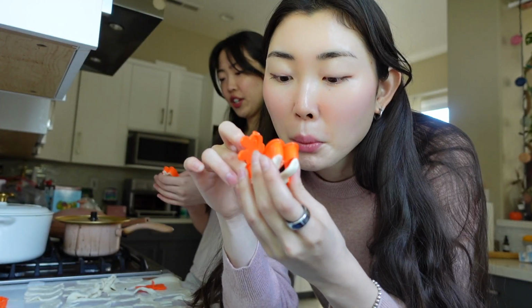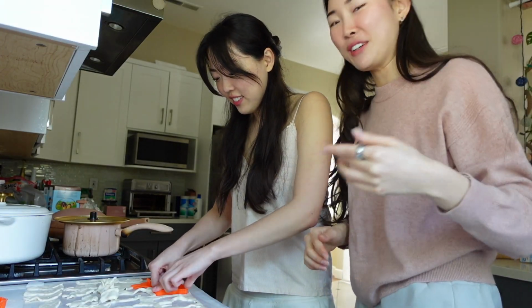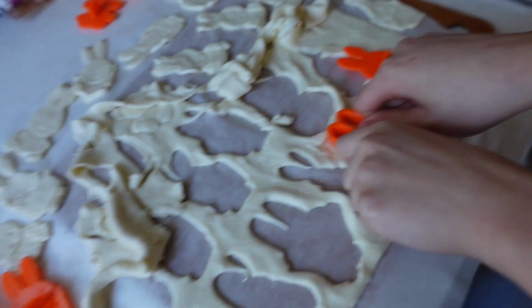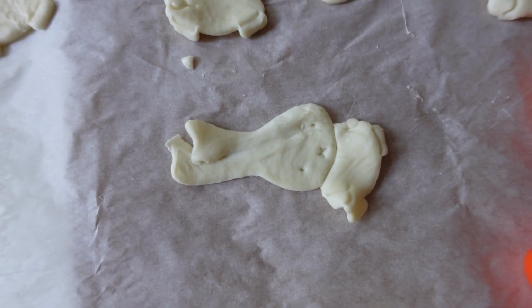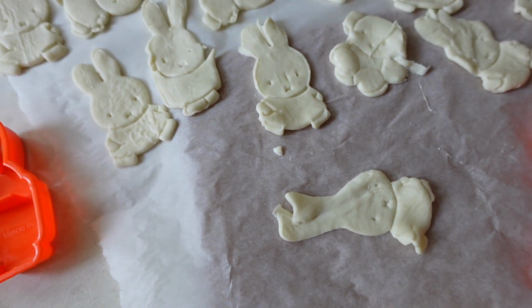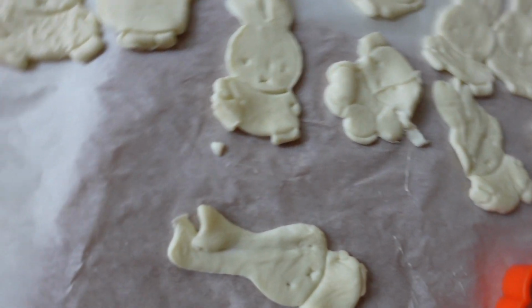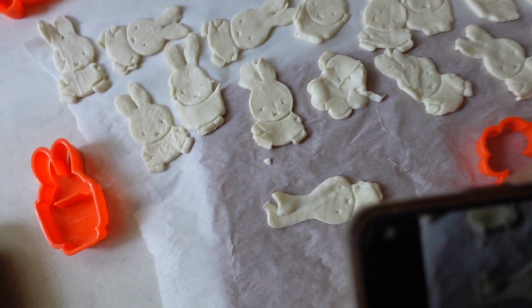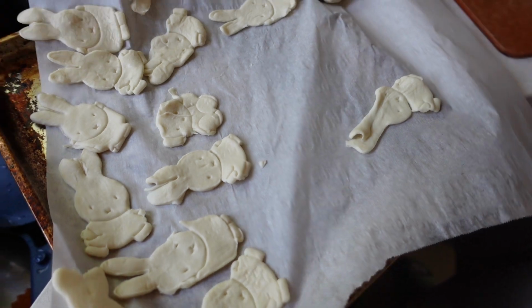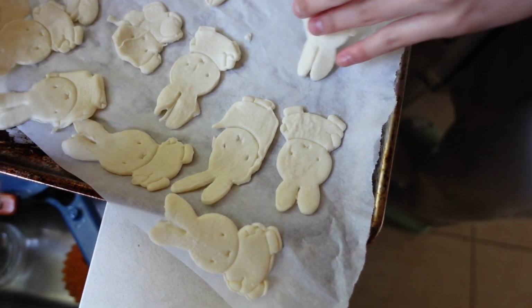Oh, I just messed her ear up. This one's like a Miffy slaughterhouse. Some of that came out really well. But this lighting is fire. I want more. I deserve it. This is why we're not professional bakers.